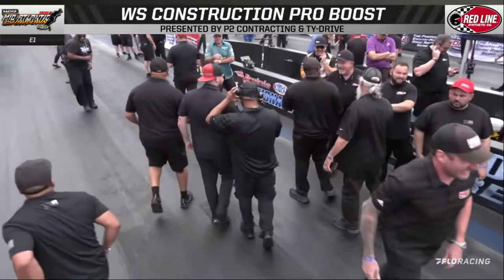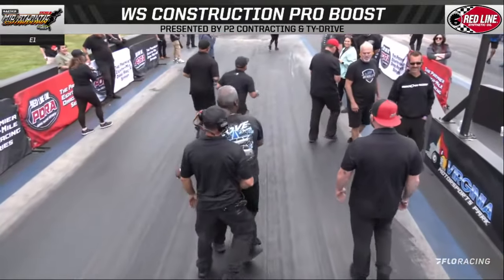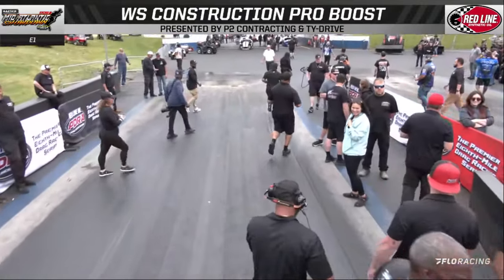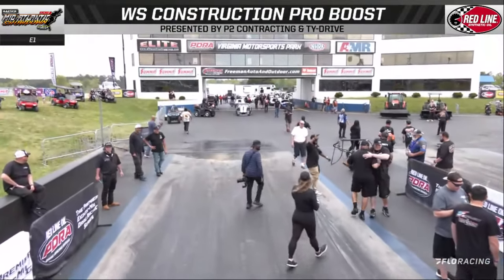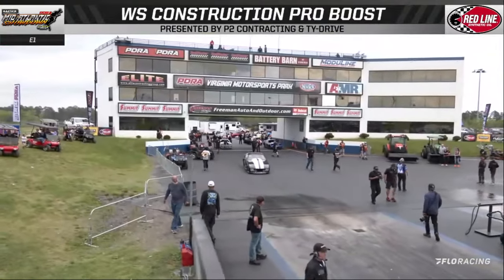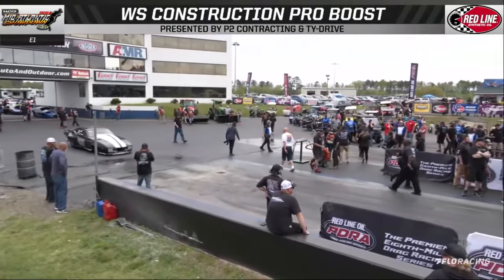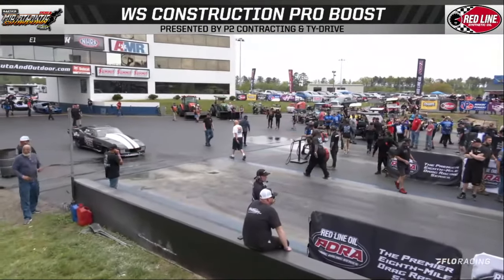361-3 to a losing 362-7. I did not see that one coming. It was anybody's race, but man, both drivers nearly identical at the starting line, within 2 thou at the 60-foot mark, within 1 thou at half track, and at the finish line stripe, William Brown's Camaro was out in front to lead the charge.